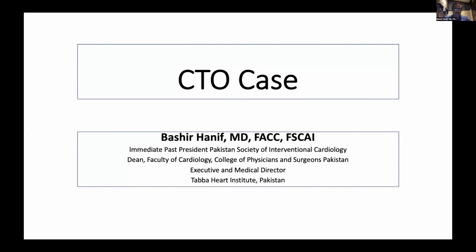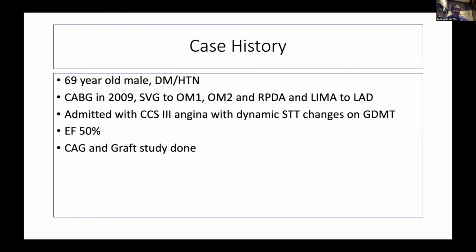So can you see my screen? Yep, we see it just great. Okay, so my case is not going to be as exotic as other cases have been. It's kind of a little bit simple case.